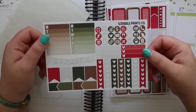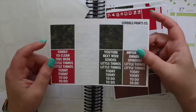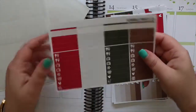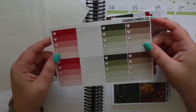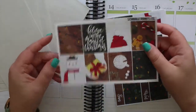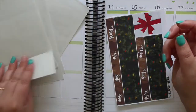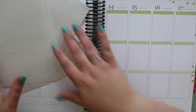functional side banner, sidebar page, craft boxes page, decorative washi, which I like that it's quite simple this week, solid washi and little things, half boxes, wow, ombre heart checklists, full boxes, and these two are probably some of my faves, and bottom washi, and glitter heads. So I'm gonna get into it.